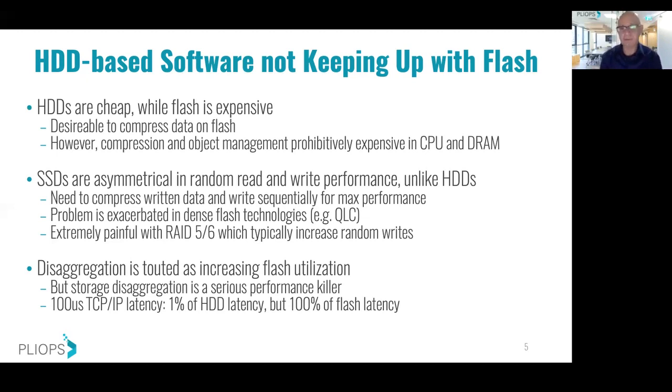If you tack on protections such as RAID 5 or RAID 6, you increase the random write workload due to the read-modify-writes of the RAID, and the performance just becomes abominable, which really means that people are not using RAID 5 and RAID 6 with flash technologies.